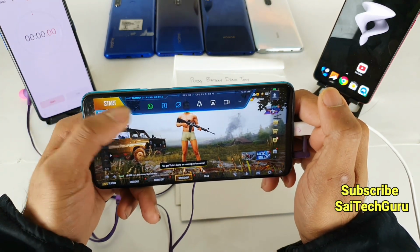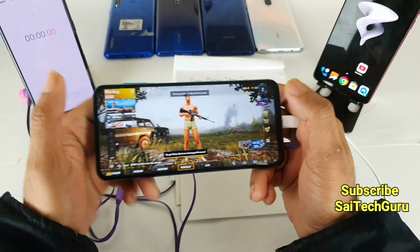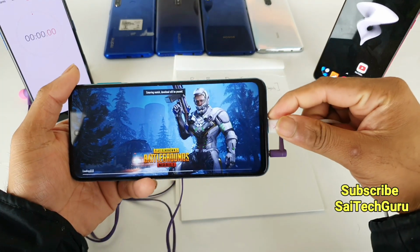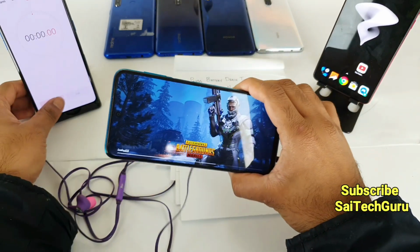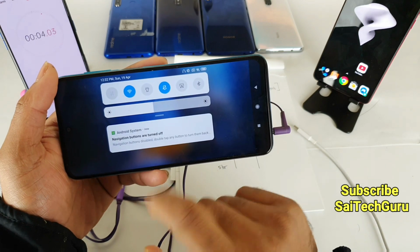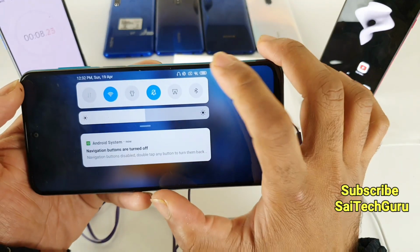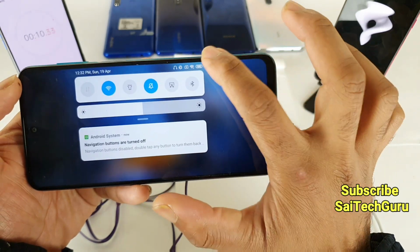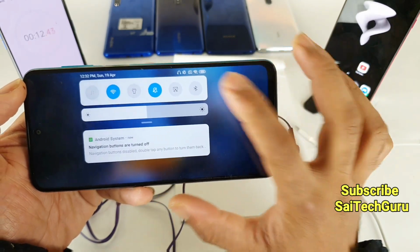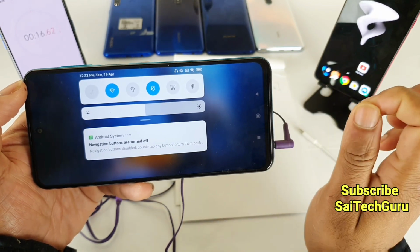And at the top you can see the real-time FPS as well. Let me begin the test, disconnect the cable, friends, and start the stopwatch. Let me show the brightness, how much I'm using. As you can see, friends, with 50% brightness only, and 100% battery right now. And I connected only to the Wi-Fi connection, not to 4G or anything, only to the Wi-Fi connection.